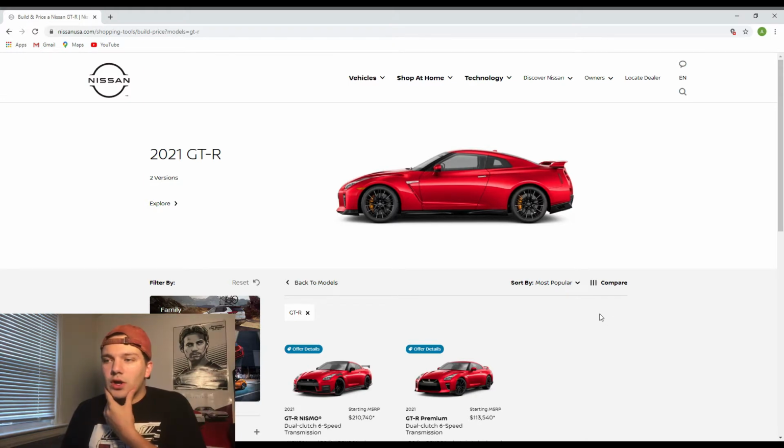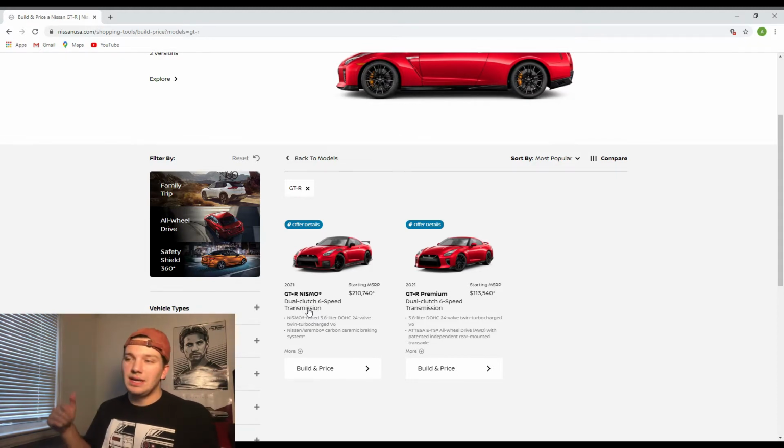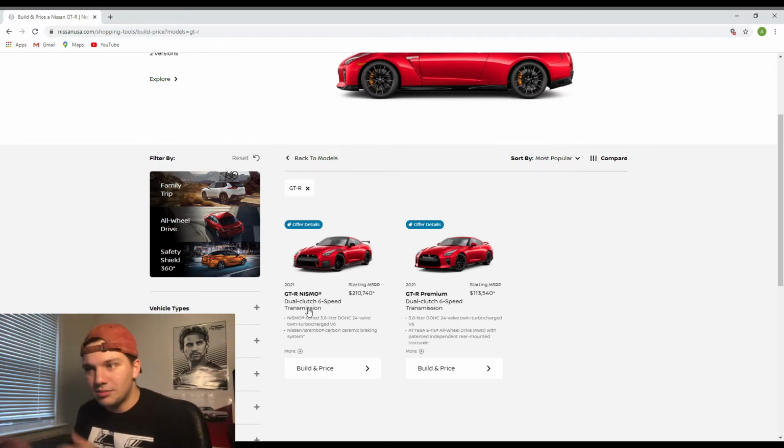Alright, so we are going to do the regular GT-R. We're not going to do the GT-R Nismo because I already looked at it before starting this video, and literally the only customizable option for the Nismo GT-R is the exterior paint color. That's pretty much it. You get one set interior, you get the choice between the different accessories, and then Nissan just puts you right into the price summary.